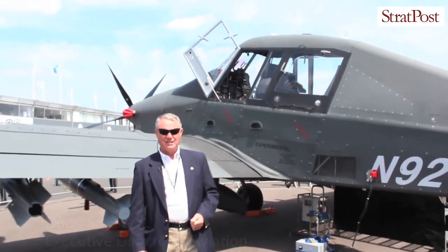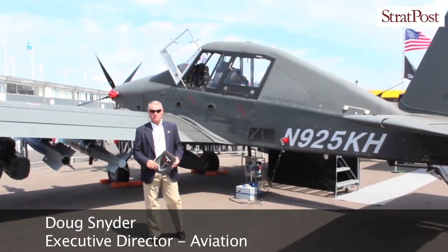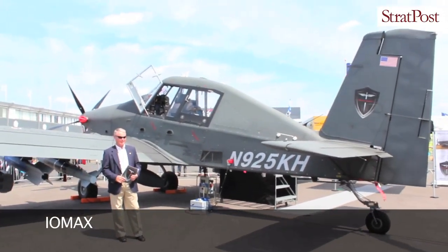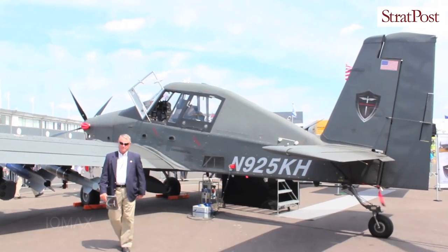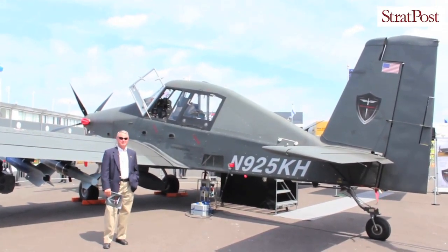Well, my name is Doug Snyder. I'm the Executive Director of Aviation for IOMAX USA, and this is our Archangel aircraft. This is a purpose-built ISR, armed ISR aircraft that we developed. It's built in Albany, Georgia, in the Thrush Aircraft Factory.